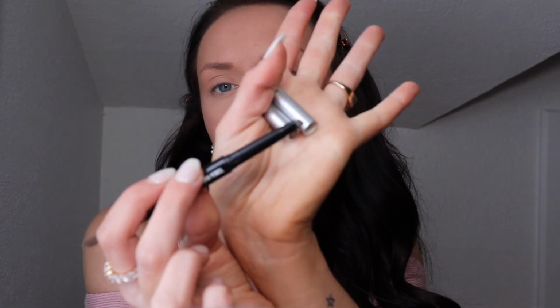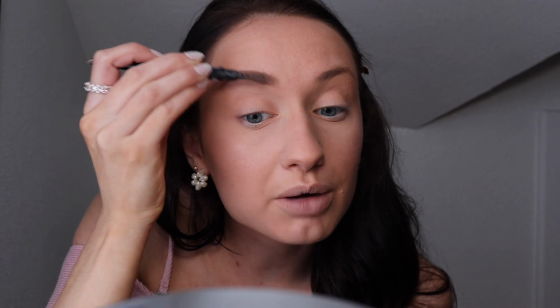I'm just gonna do a little streak down my nose. So I'm just going to do my eyebrows really quick with the Miss A AOA Studio Sculpting Brow Pencil in the shade Medium Brown. You guys, I'm not kidding. This eyebrow pencil is less than $2 and it is amazing. Just Google shop Miss A and thank me later.